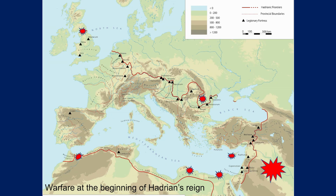Hadrian succeeded his cousin Trajan in August 117. The army's control over Trajan's recent conquest was unraveling. And the situation was exacerbated by an uprising of the Jews in the eastern provinces. Hadrian took quick action. Trajan's newly acquired eastern provinces were abandoned. The emperor then travelled across modern Turkey to the lower Danube, where in 118 he ordered the abandonment of some of Trajan's conquests across that river in the face of an uprising by the Roxolani.